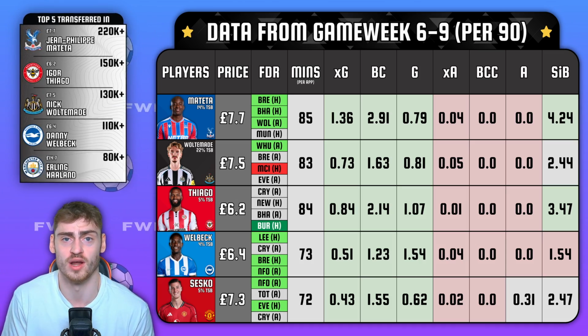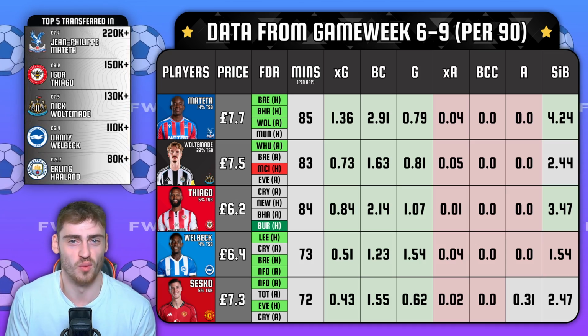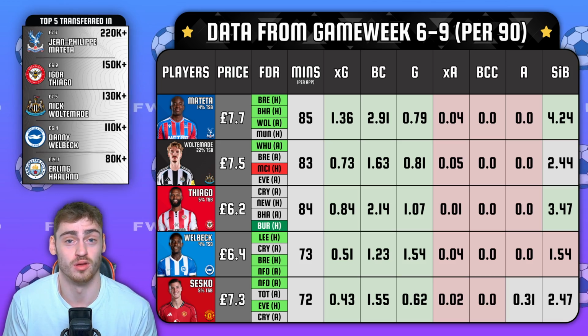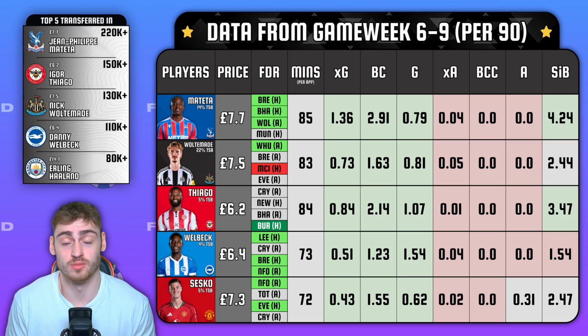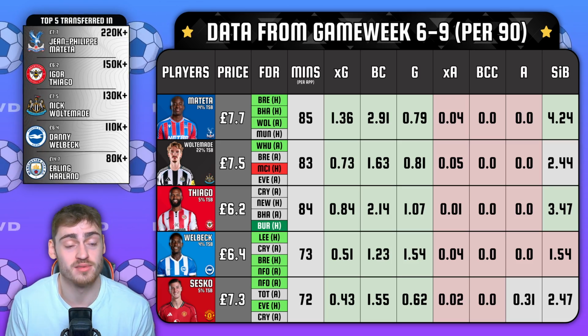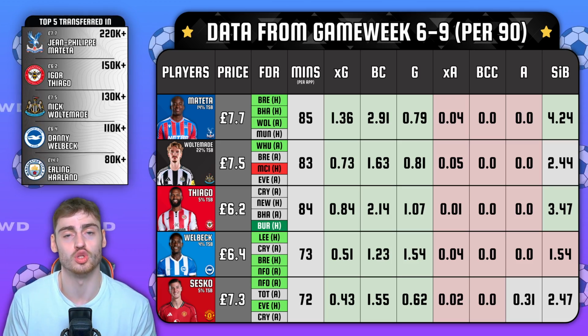You know, he's in the golden boot race for 2nd place, let's be honest. No one's really racing for first place aside from Erling Haaland, but looking at the top scorers in the Premier League, Thiago is one of them. I think if you can't afford Voltemade or Mateta, it's an absolute no-brainer, an absolute must-own, because his form is way too good to ignore.